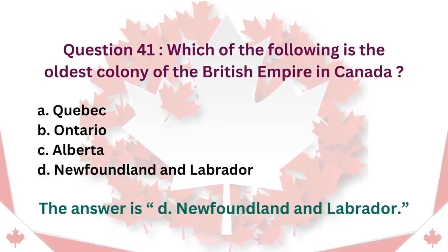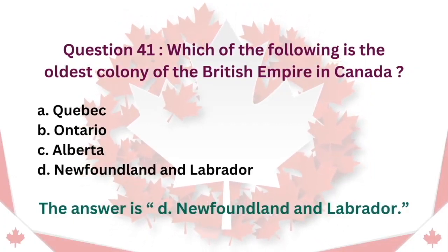Question 41. Which of the following is the oldest colony of the British Empire in Canada? A. Quebec. B. Ontario. C. Alberta. D. Newfoundland and Labrador. The answer is D. Newfoundland and Labrador.